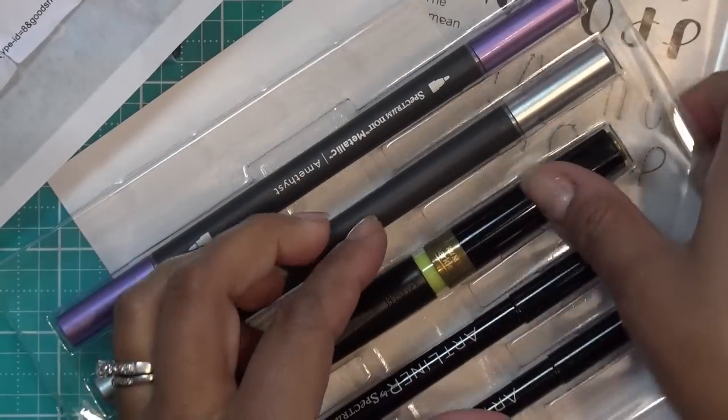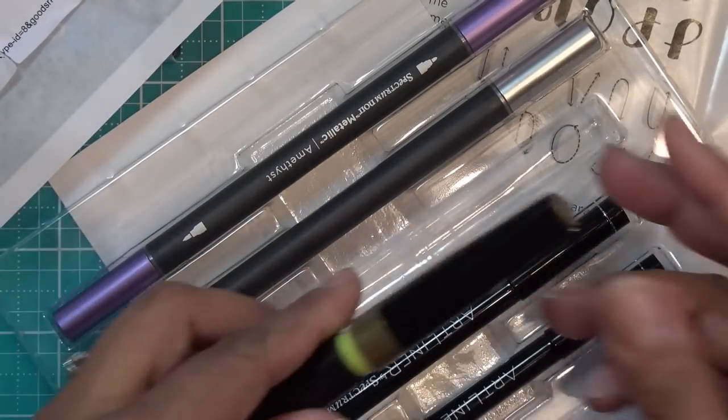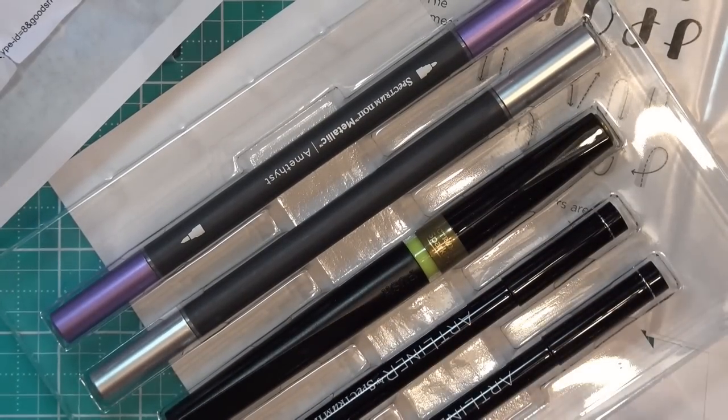And then we have the Spectrum Noir Sparkle Pens. I have not used these to just write with. I've seen Sarah do it a couple times and it seems like it's okay. I'm not going to open this particular one, but since we're on this, what I'll do is get one that I've already opened and we'll try it for writing.